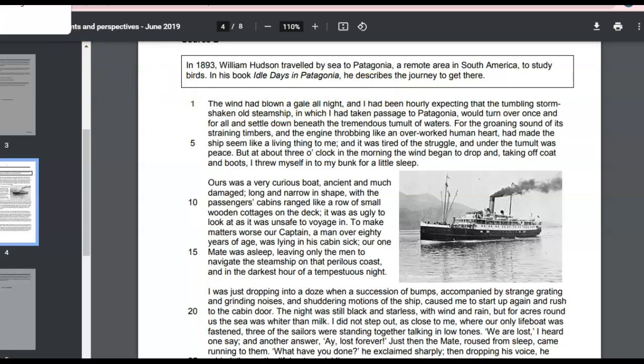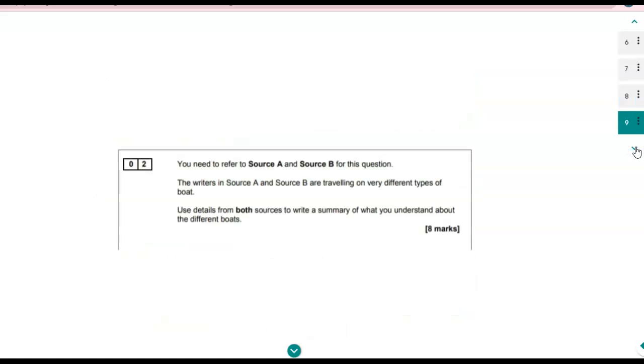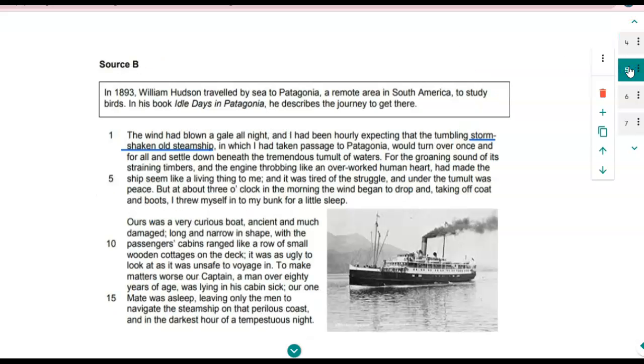So let's get back to the question itself and just remind ourselves of what the question was. You need to refer to source A and B for this question. The writers of source A and B are traveling on very different types of boat. Use details from both sources to write a summary of what you understand about the different boats. So let's do this really quite quickly and almost aggressively. Let's have a look at source B first of all, as we've just read it.